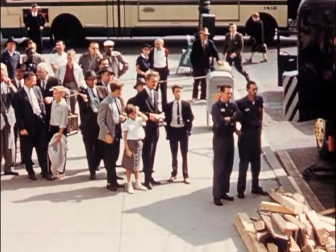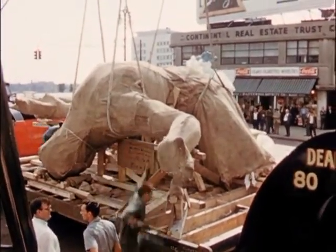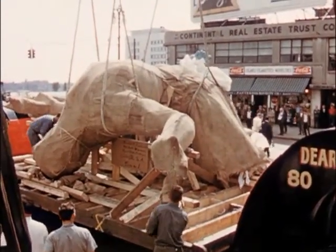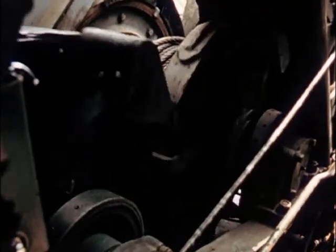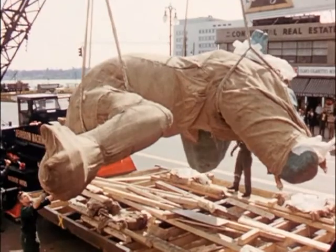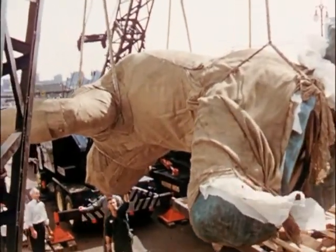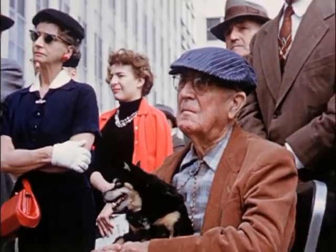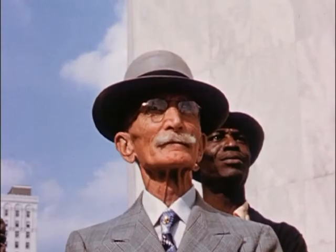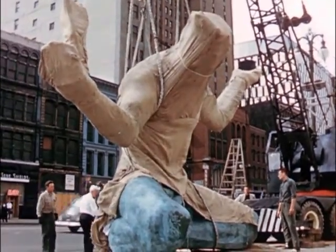The citizens of Detroit gather in anticipation, for the statue has meaning to all of them. The crane operator waits for his signal, then gears grind. Two cranes take over now to tilt the figure into a sitting position. It's an exciting moment. 3 years of artistry, work, and waiting are being revealed in an object of rare beauty.